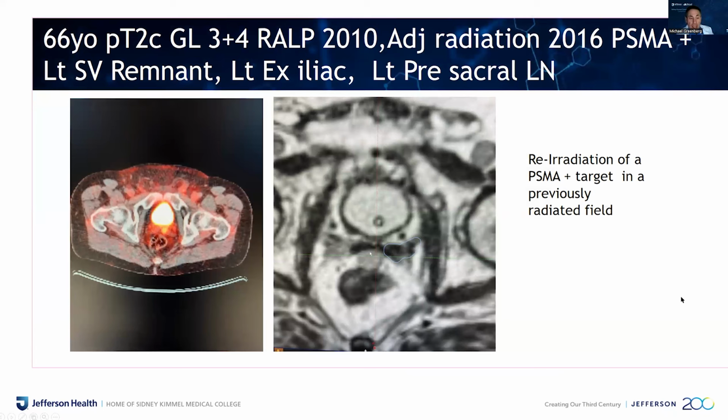So how do we use this in reirradiation? Well, I'm going to talk to you a little bit about some cases and show you pictures, because a picture is worth not 1,000 words, but 1,000,000 words, just to show you how patients who previously may have been told we can't do this, we can't treat, or the side effects are going to be high, and show you how we do take care of this. So this is a 66-year-young gentleman with T2C prostate carcinoma involving both sides of the gland.